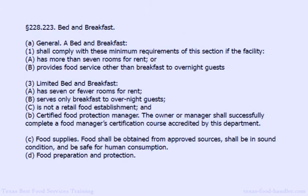Now, bed and breakfast. A bed and breakfast shall comply with these minimum requirements of this section if the facility has more than 7 rooms, unless you only get a bedroom, right, doesn't matter. Or provides food service other than breakfast. Okay, breakfast is cool. Anything else? Well, we have to look at limited bed and breakfast, which has 7 or fewer rooms and serves only breakfast. It's not a retail food establishment.